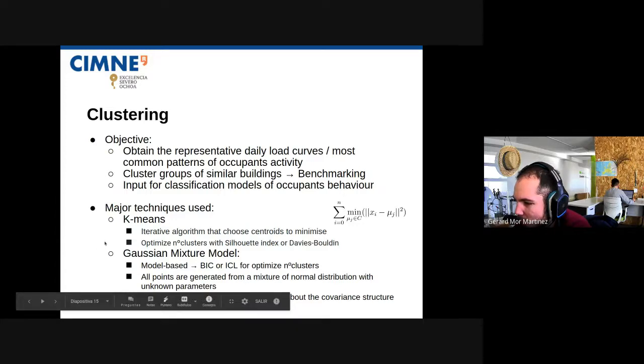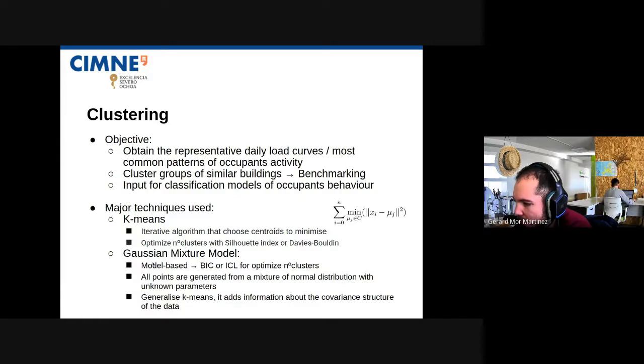our initial work with k-means, and right now we are using a Gaussian mixture model, which is a model-based clustering technique. In this case, we are using the Bayesian information criterion and the ICL for optimizing the number of clusters, which is much clearer in order to detect the optimal number of clusters. This type of model is similar to k-means, but it assumes that all the points are generated from a mixture of several normal distributions with unknown parameters, and the objective is to understand which are these parameters.